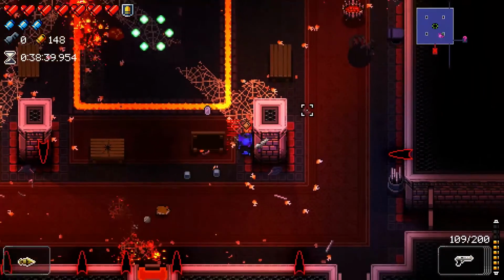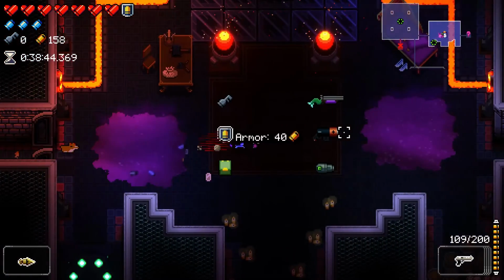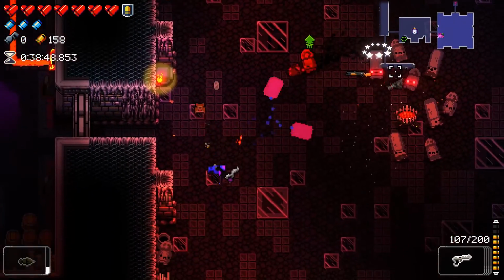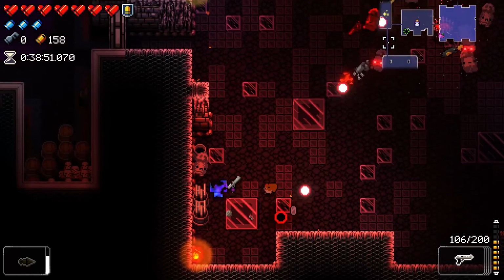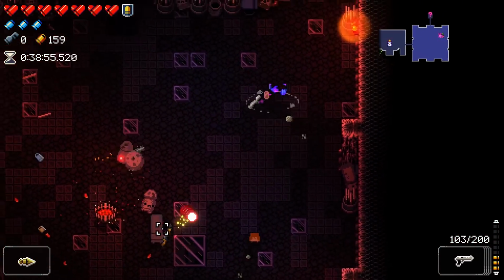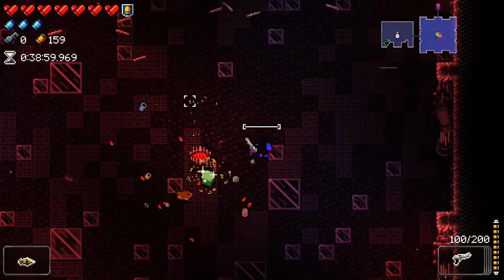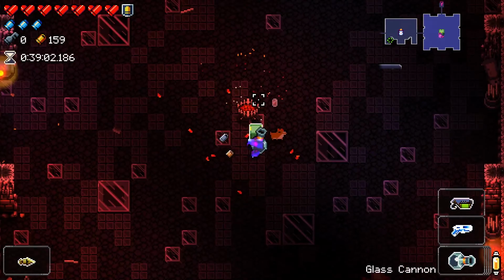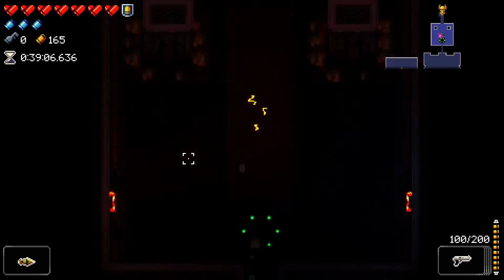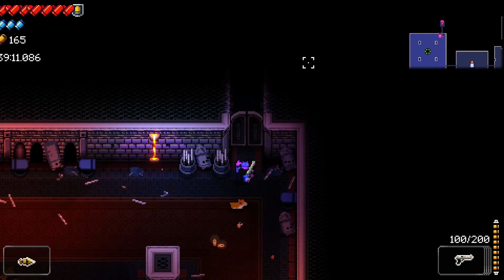I don't know why you shot when you died, but that scares me. Why am I using the Eagle? What is this run? This is the run of pick a gun. 38 Special, why not? Mega Douser, sure. Eagle, whatever. Although the thing is, the Eagle's actually not that bad right now, just because I actually do have the damage upgrade from cursed bullets. I can kill an enemy, you know?